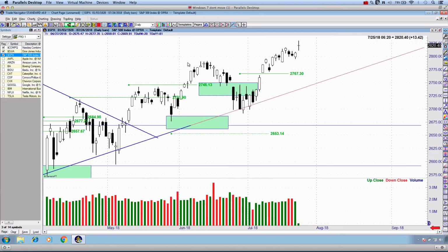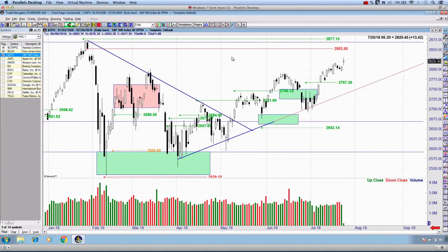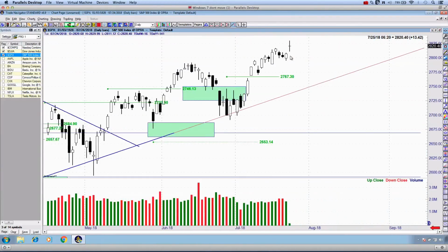Now, where this gets interesting is when we begin to look at the S&P 500. Again, before we move into this market, I just wanted to say I am going to touch on the Transportational Average and the Russell 2000 because it is very important as at this Tuesday close. But before we get there, let's have a quick look at the S&P 500.